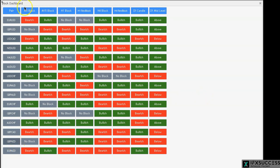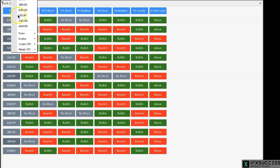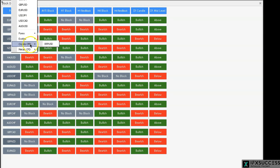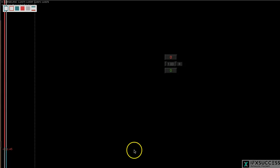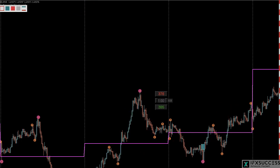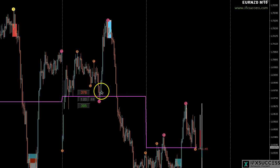What about Euro New Zealand? Let's open that one and see if maybe we can actually have an entry on that. So Euro New Zealand, we actually don't see it right over here. Okay, right here. This one we could maybe look for a selling opportunity depending on how it looks. And let's take a look in here.